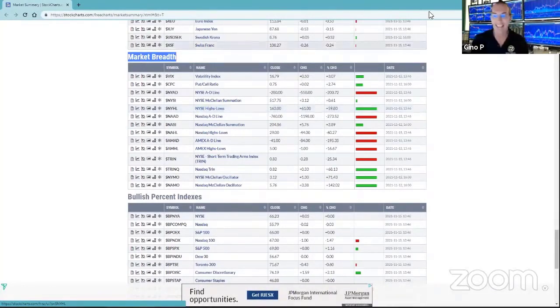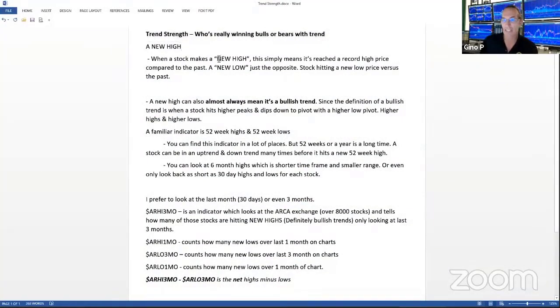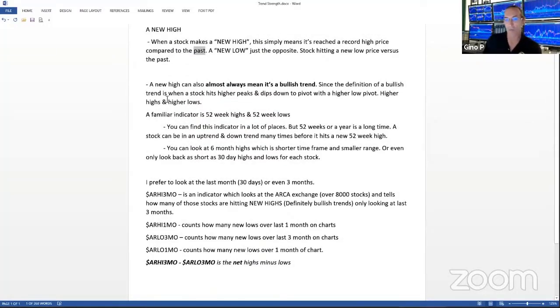Now, why is that important? Why is that an indicator? Because when a stock makes a new high, it simply means it reached a record price. So it's at a high point on the chart compared to the past. Now, you know me, I got to think deeply on this. What do you mean past? How far? Well, usually it's based on a year. So, this familiar indicator, the 52-week high-low, they assume it's a new high, new low for the year.